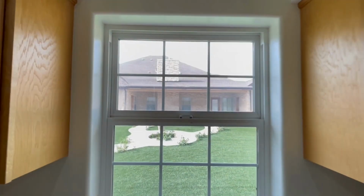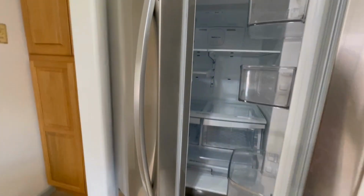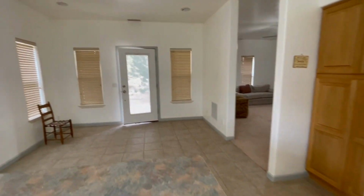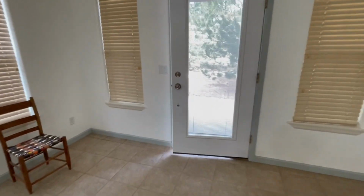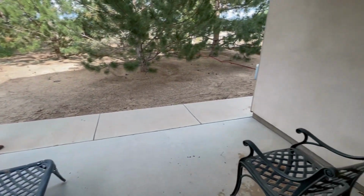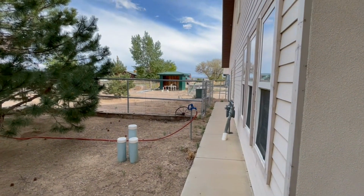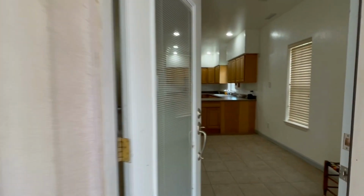Kitchen area. Looking into the courtyard. Dishwasher, of course. Large LG. This is a dining area. Little porch area out here. There's some trees here, just kind of a private area, and some chairs. And again, this goes back to the shop area and to the outside. Could be a private entrance here.